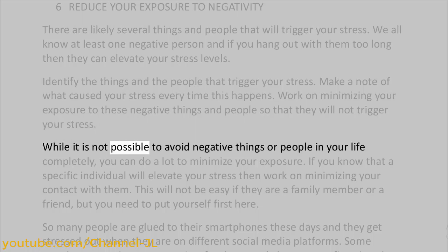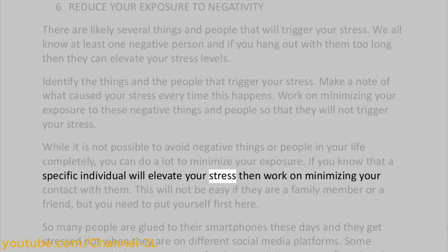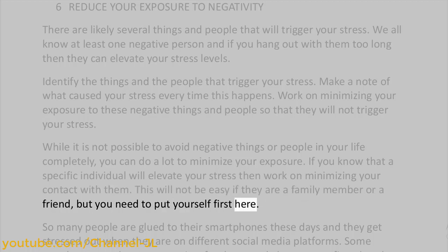While it is not possible to avoid negative things or people in your life completely, you can do a lot to minimize your exposure. If you know that a specific individual will elevate your stress, then work on minimizing your contact with them. This will not be easy if they are a family member or a friend, but you need to put yourself first here.